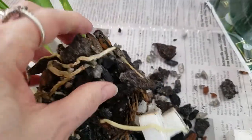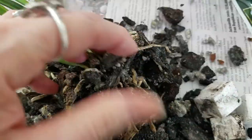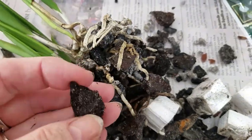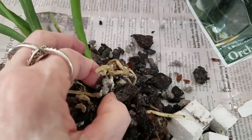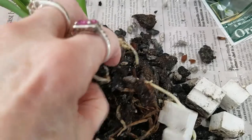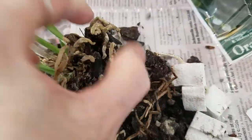So these bag babies, Better Grow grows them, and they're the same people that make the fertilizer for orchids. And Rick of Rick's Orchids on YouTube got in touch with them and asked them why the Better Grow orchid fertilizer doesn't have calcium in it, and how do they supply the calcium. And they told him that they supply it by putting pelleted lime on top of, or mixed in with, the media when they repot, or on top of the orchid media when it's time to give them some more.